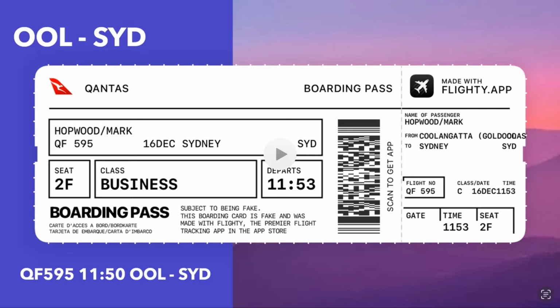Hello from Coolangatta Airport, Gold Coast Airport here in Australia. I'm awaiting the arrival of my Qantas Boeing 737-800 from Sydney. I'll be boarding that aircraft for a flight back to Sydney. Quite a short flight, just about an hour from the Gold Coast down to Sydney, flying in business class.